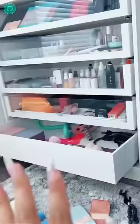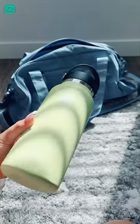I'm still trying to become that girl, so I bought a gym bag. Let's fill it. I don't even go to the gym. I work out at home. That's my drawer. But oh, first a water bottle. It's my favorite color right now.